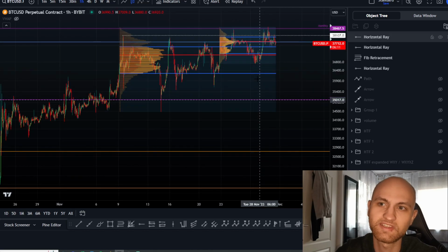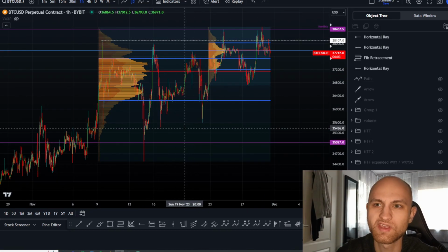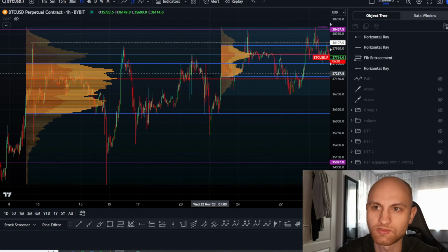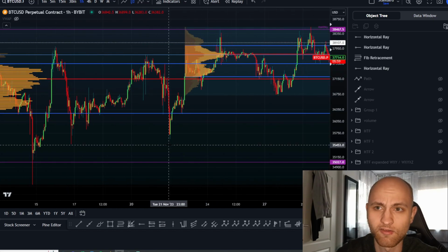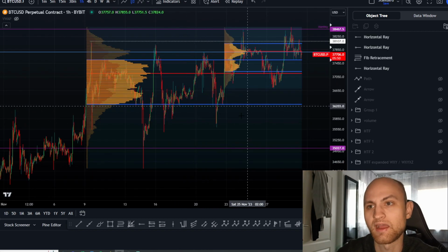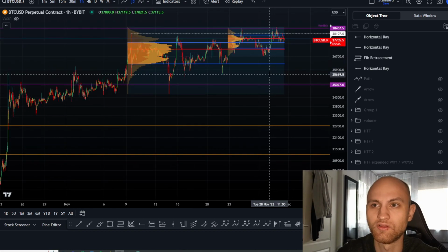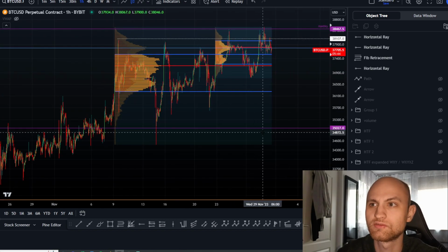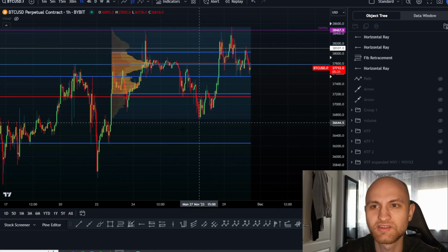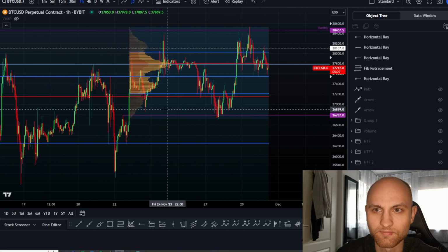But yeah, in my opinion, we have seen such big wicks to the downside, and the price just came down here very quickly and then got bought up very quickly again. So if we come down here again, in my opinion, this will not hold and we will just rotate lower. But here it's the same: we had this local high.